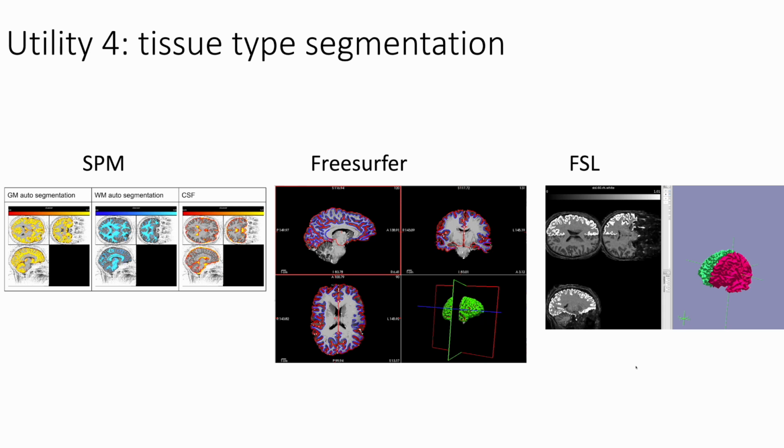Looking at how helpful this can be for standard segmentation while working in the distorted space, I pushed it through the SPM segmentation, the FreeSurfer segmentation, and FSL FAST. So far, we didn't have any issues. Of course, you will always find an area where segmentation is not perfect, as you will for MP2RAGE, but we didn't do a quantitative comparison of how much longer or shorter you need to do manual corrections.